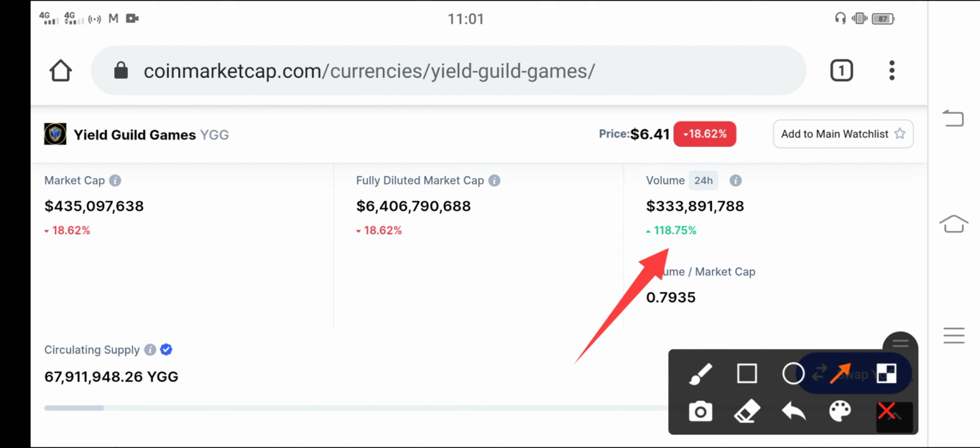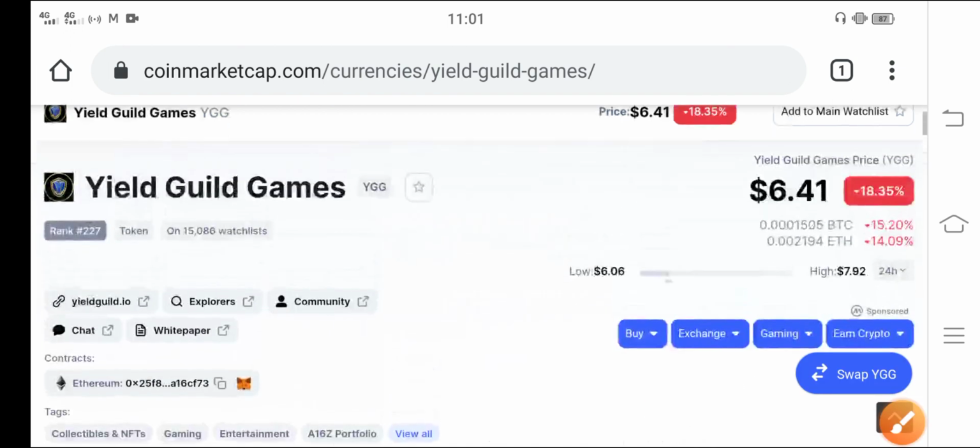Anyways, what is your prediction, what is your update about YGG token? And guys, please tell me in the comment box how do you feel today about YGG token guys. I'm feeling very good guys, because now you can see they start pumping guys, and the trading volume changes are also positive guys.